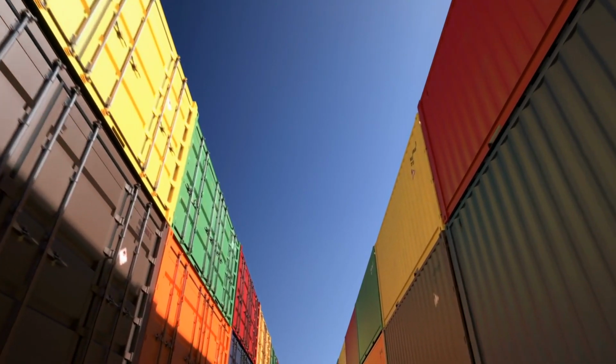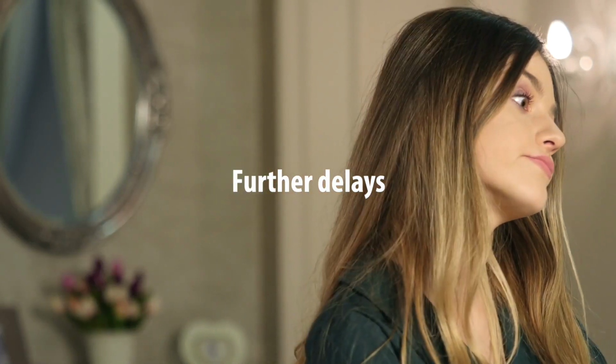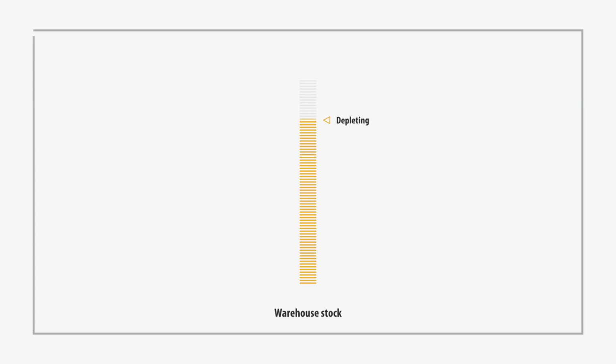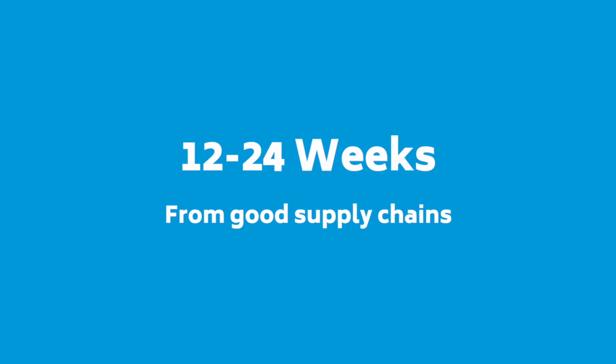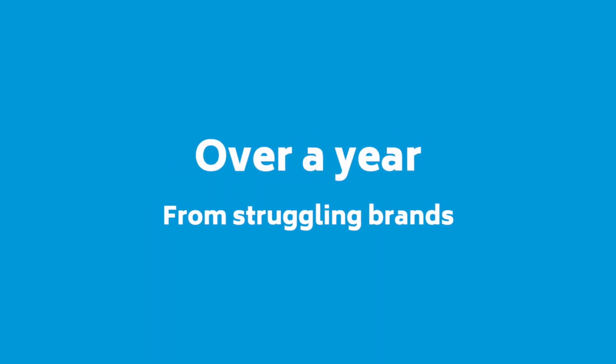Due to COVID, UK imports are at record levels and container ports and shipping lines are becoming more and more congested. Unbelievably, there's now a global shortage of shipping containers, which means even further delays of hot tub deliveries to patient customers that ordered in late 2020 and early '21. So what does this mean for new buyers who haven't ordered their shiny new hot tubs just yet? Unfortunately, the vast majority of warehoused stock in the UK has now been depleted, which means that you'll have to wait anywhere from 12 to 24 weeks from brands with a good supply chain and over a year for brands that are struggling the most.